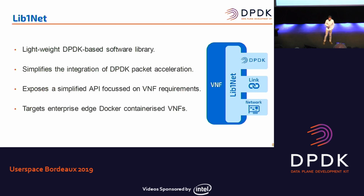So what is the Lib1Net library? It's a lightweight DPDK-based software library that simplifies the integration of DPDK packet acceleration. So similar to what was presented by Keith Wiles at this event in Dublin last year, there's an abstraction here that takes configuration and optimization of using DPDK away from the user to give an easy path, in particular to new users, or to give another option to users who particularly don't want to know much about this configuration.